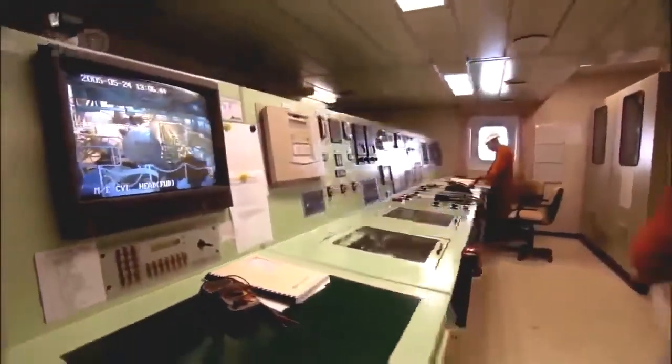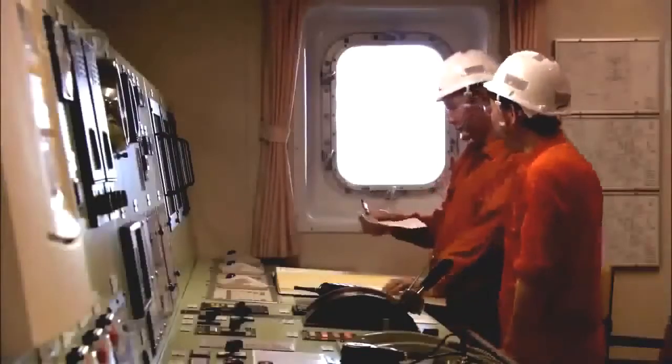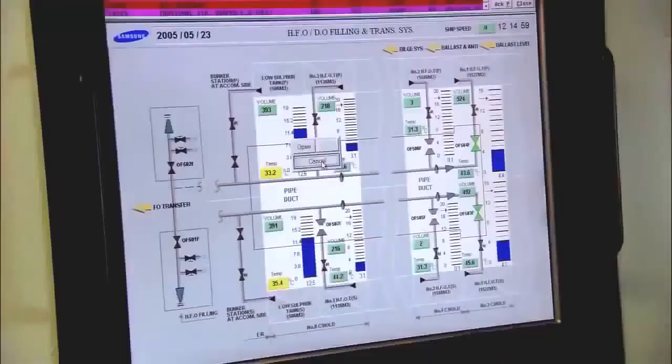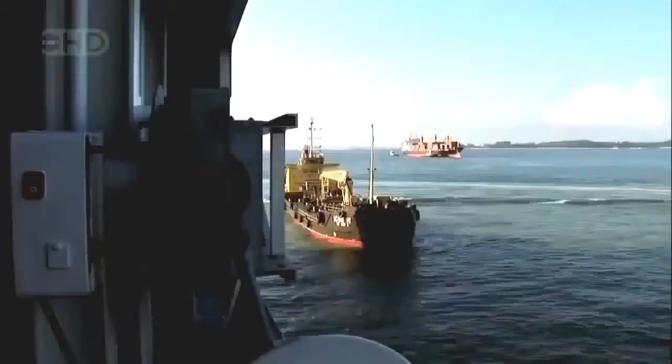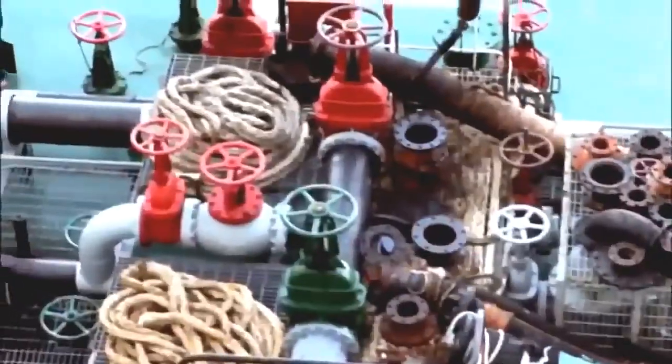To complicate this balancing act even further, the ship has to take on fuel. The Atlanta's tanks can hold over 7.5 million liters of diesel. This is a job for an expert.